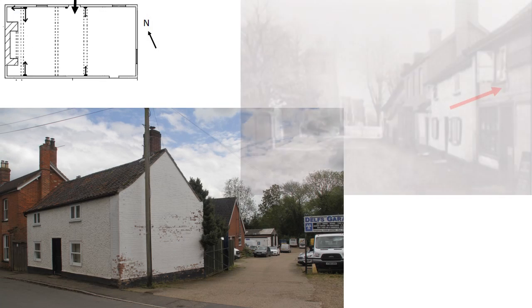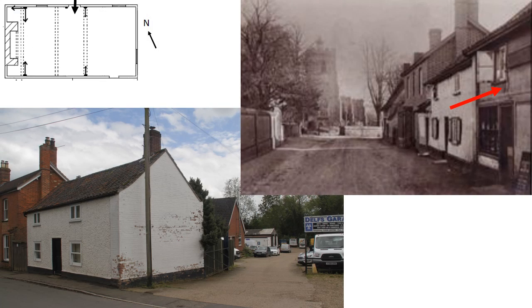The brick gable end can be seen to wrap round by about 75 centimetres. The tie beam seen in this wall inside at the original eaves level, as well as the longitudinal brace, suggests this was a later feature.